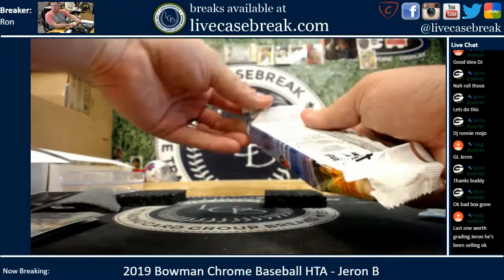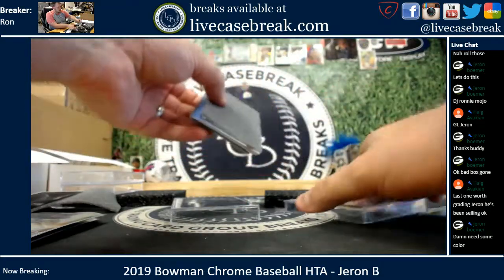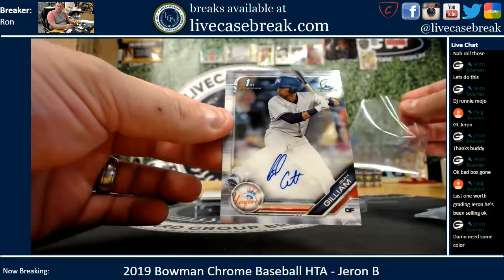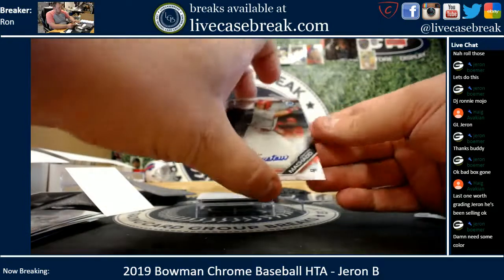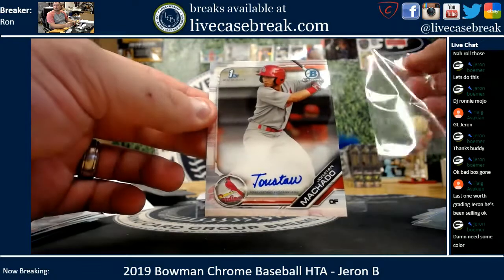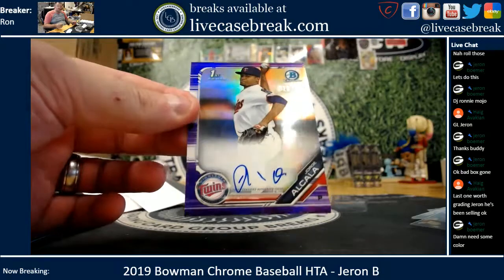And last one. We need some color. We got purple at least on the bottom. I stack that. There we go. All right, we got Isaiah Gilliam for the Yankees. We got Jonathan Machado. Almost looks like it says Jousta for the Cardinals. And our purple. We got Alcala for the Twins, 23 out of 250.